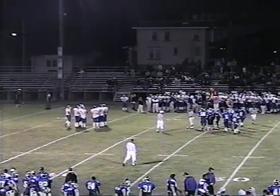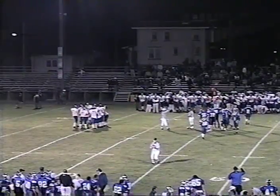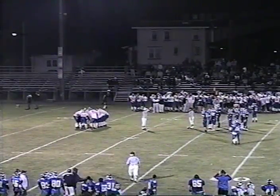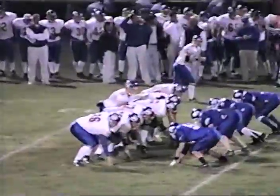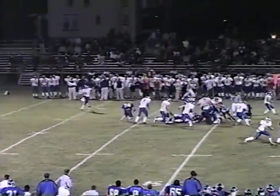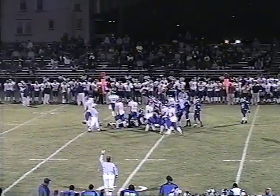And there went Norristown's biggest chance of the evening to get on the scoreboard. A lateral pass, or actually it was a lateral pass that went awry. Downingtown alertly picked it up. Here's number 34 again, Chris Tagey.